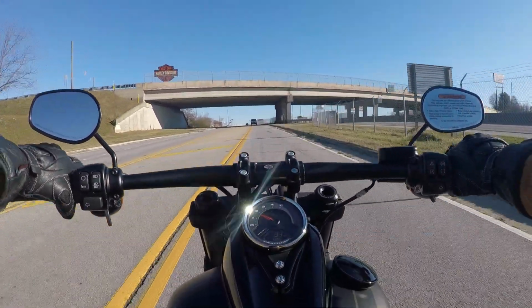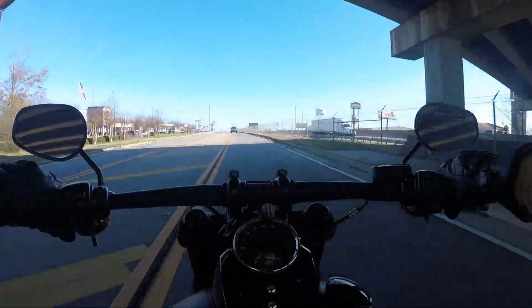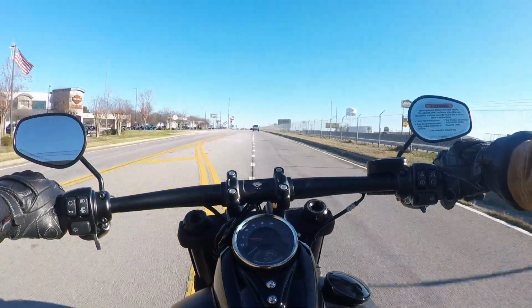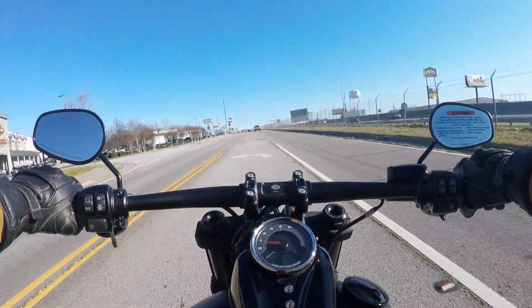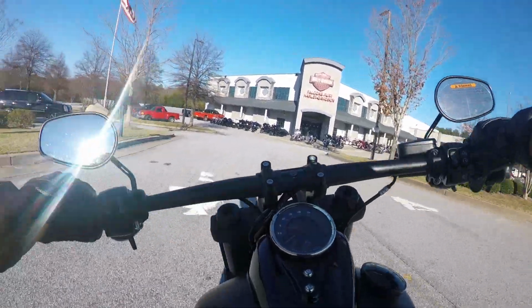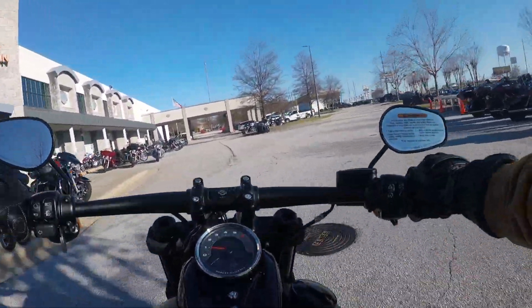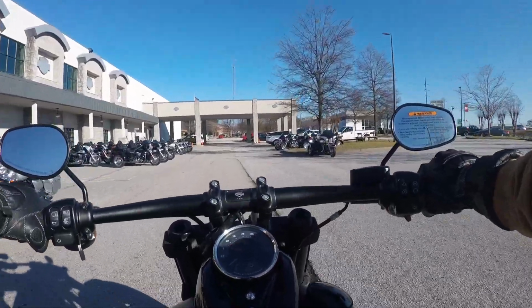The way this sounds is great too. The 114 it's got a nice rumble. It's a low rumble. It's not massively loud, but it's factory exhaust. It's not supposed to be massively loud. Again, you can change that if you want, but right out of the box, as I say, it sounds pretty good. So here's Nate heading back to the dealership.